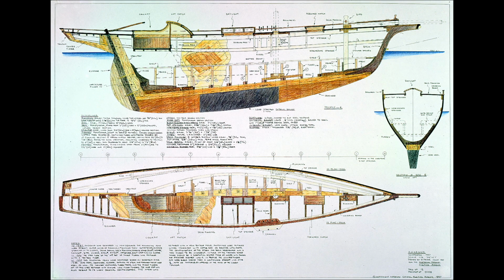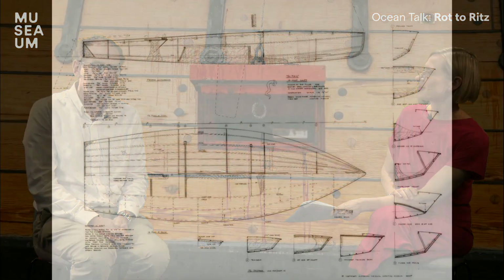I subsequently got some private work doing that with various things, including boats in New Zealand. I've done a couple of the Logan boats over there. But you'll see on the screen at the moment the plan for two particular projects that I felt have always been blueprints for how to go about doing this work. You really need to document the boat as much as you can before you start physically doing the work.